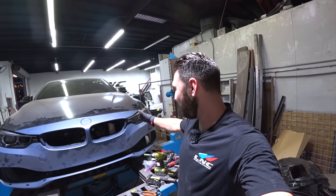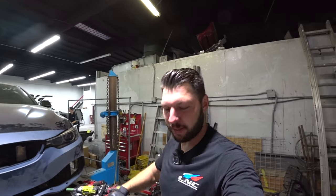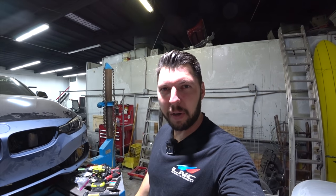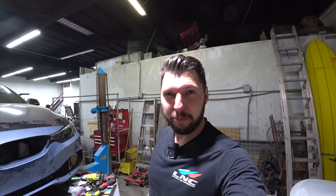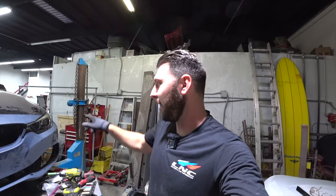That's it, my friends. BMW is all together, looking good. Gaps are perfect, so super happy with everything. So now we could remove the car off the frame machine and start installing radiators, all that fun stuff, and get this front end painted. Let's go. But let's check out the gaps.